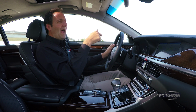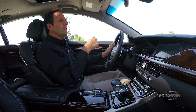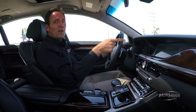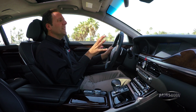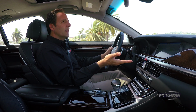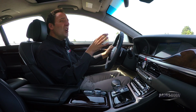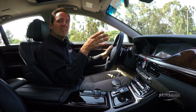But the average person who would buy or lease a car like this, sadly they're trying to lease a lot of these things, they wouldn't notice a difference between a V6 and a V8 if you were to blindfold them before they got in the car, took the blindfold off, and then let them drive the car. They'd be like, oh yeah, they're about the same. So that's really the conundrum of this V8. It's good, it's quick, but it's not that much better than the V6.